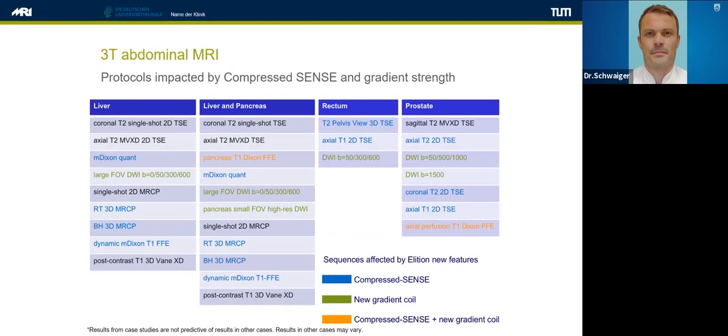So this is just a brief overview that visualizes the impact that both of these components have on our imaging protocols. You can see here coded in blue the sequences that really benefit from the Compressed SENSE. In green, the ones that really enhance due to the new gradient coil, which is primarily the EPI sequence, the diffusion sequence, and then ones in orange that result from both Compressed SENSE and the new gradient coils.